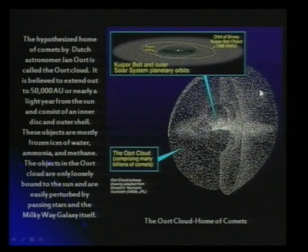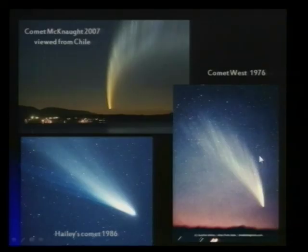And these objects can be disturbed. They're rock and ice and dust mixed together. Stars that are moving outside of ours, 4, 5, 10 light years away, can slightly disturb their orbits, and then they start falling toward the inner solar system. And when they do, they become this: comets. Here's a beautiful comet McNaught in 2007, viewed from Chile.